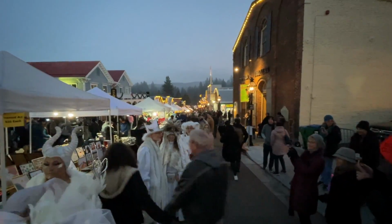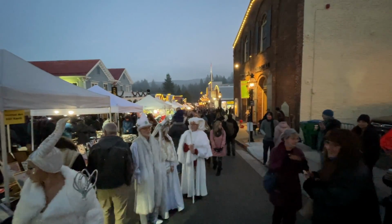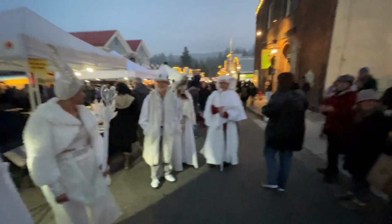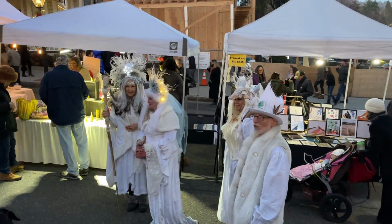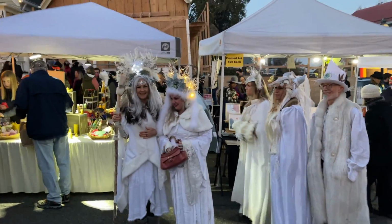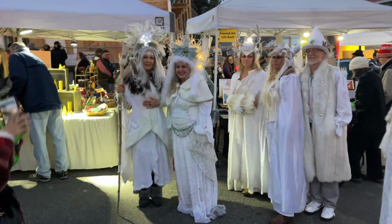So if you have never encountered a Huldufólk Icelandic elf, they apparently appear annually in Nevada City. That's right. So pick a December, make a trip out to Nevada City, and they may make an appearance, see you, and hopefully you've been good.